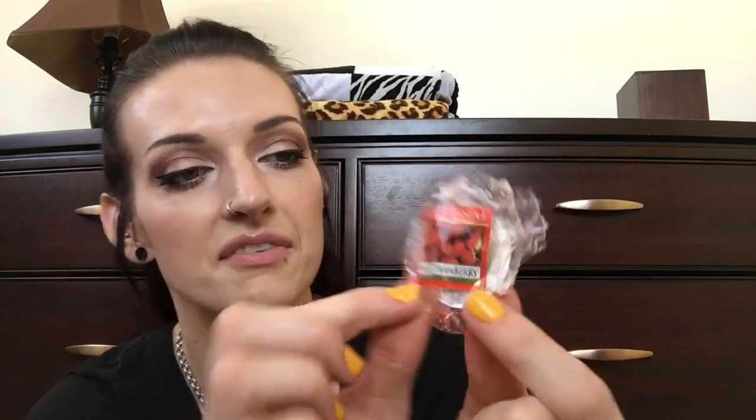Some wax products here. I have a little thing from Yankee Candle. It's one of the little round tart things that they have. This was the scent Sweet Strawberry. This was pretty good. It was a little too sweet for me. I don't think I'll get this scent again, but this was nice.